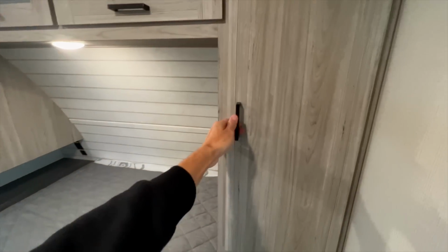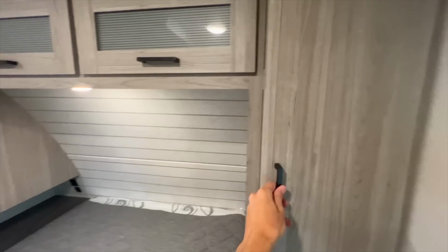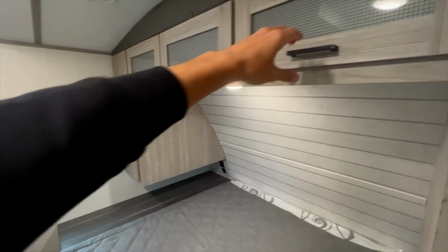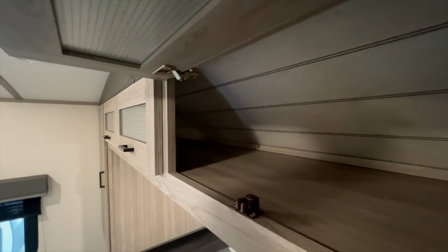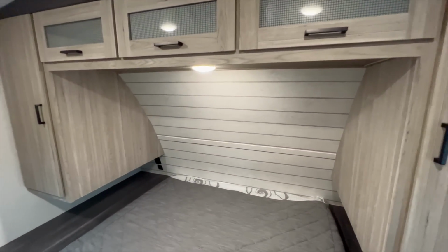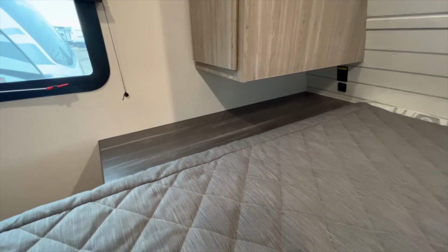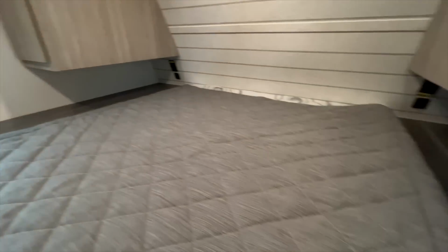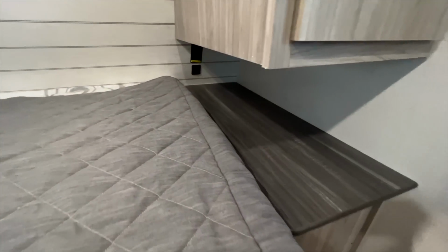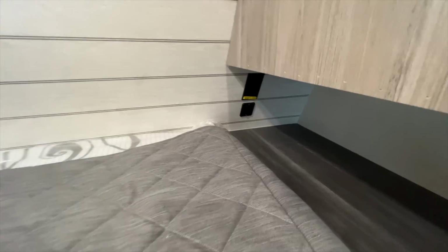And you have your wardrobe storage on both sides here, one here and then one on the other side right there, plus your unobstructed storage up above. Have a nice finish there on your headboard area, and then nice big long tabletop space or bedside space on both sides of the bed to fit plenty of items, plus outlets and USB ports on both sides of the bed.